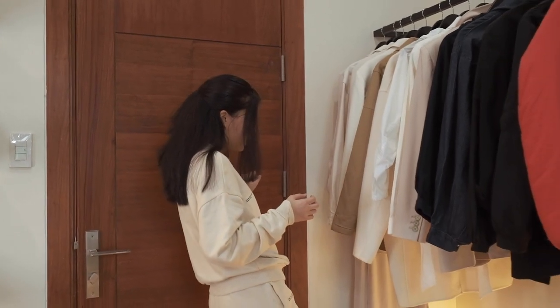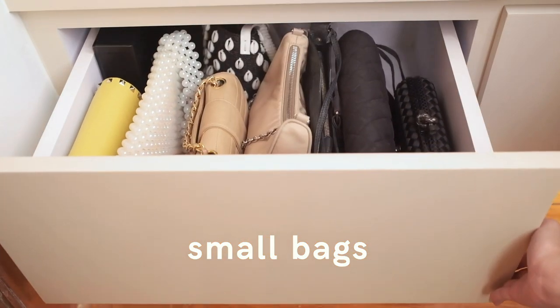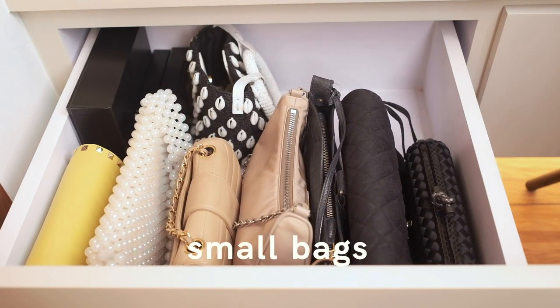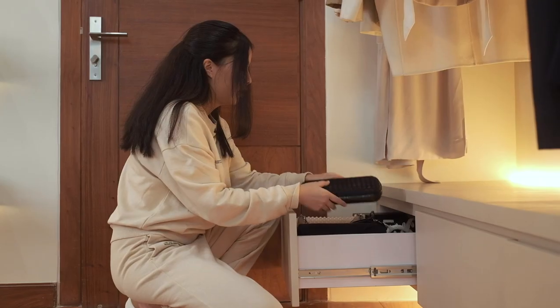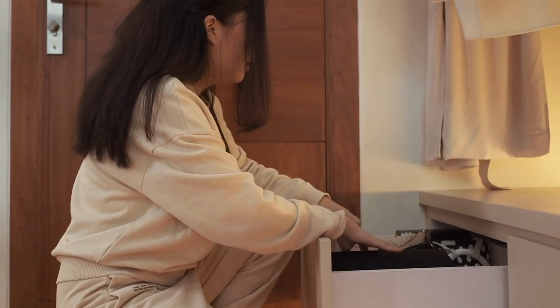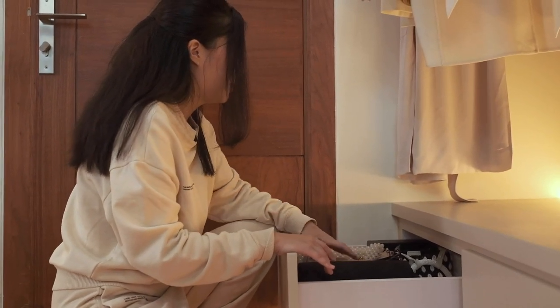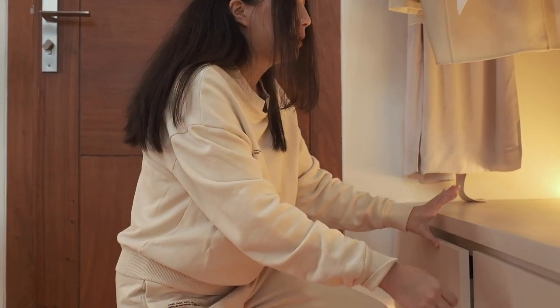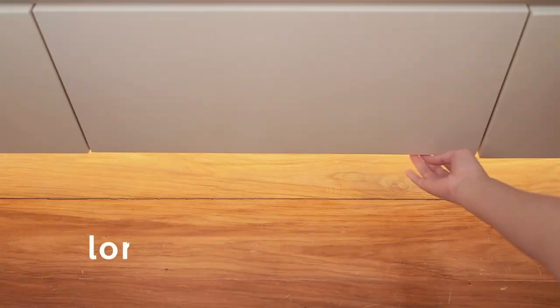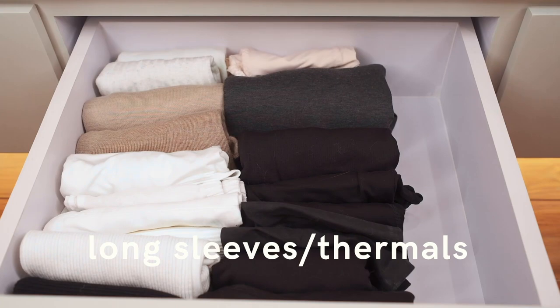So here, this is where my bags are. I have placed all my small bags in here, and I have my clutch, and I have this little bag here, but all of them are organized, and it's also by color range, so black to bright. And then next drawer over here are my long sleeves and thermals.